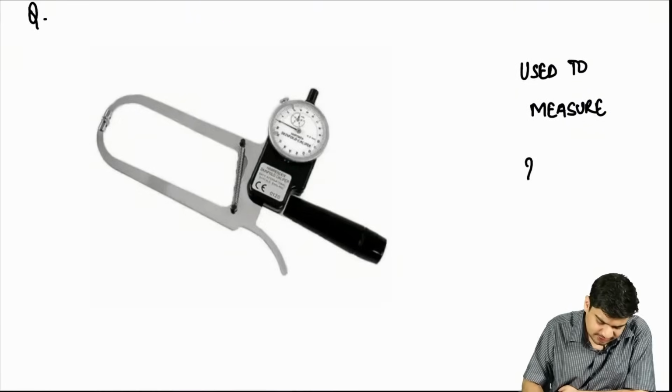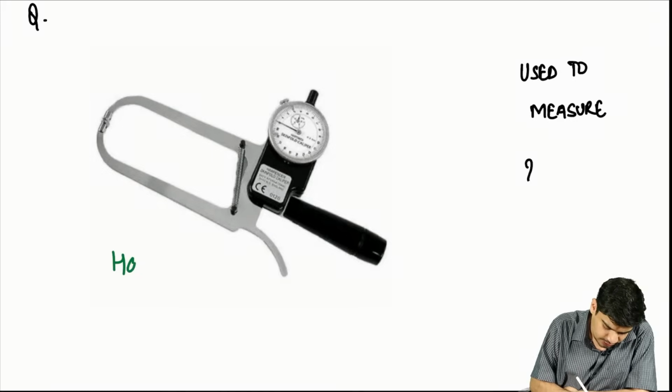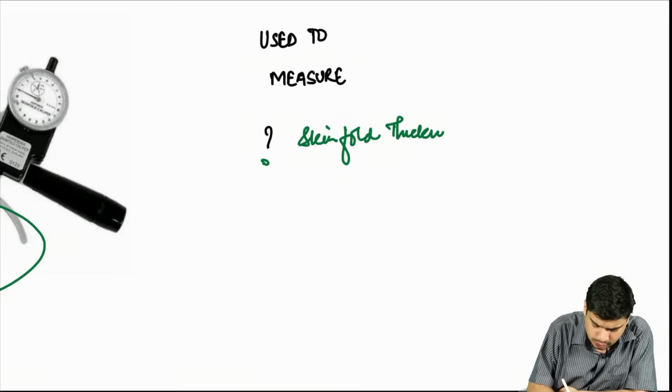Alright, and next is this. This is a Harpenden caliper, and this is used to measure skin fold thickness.